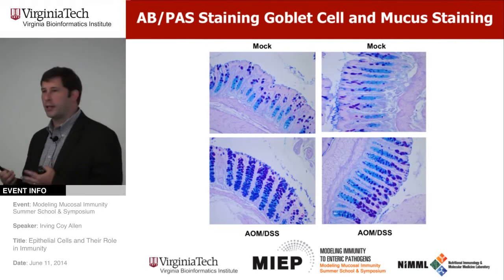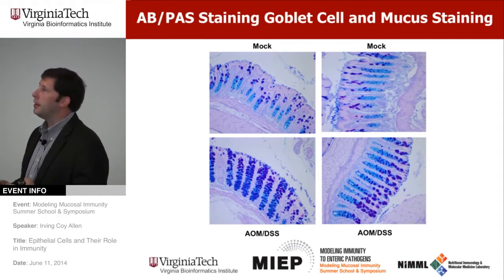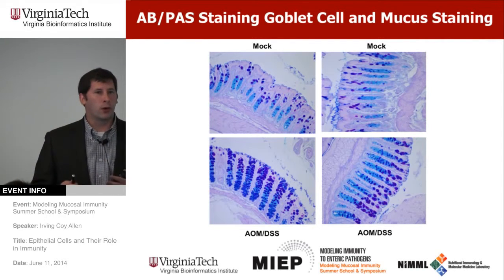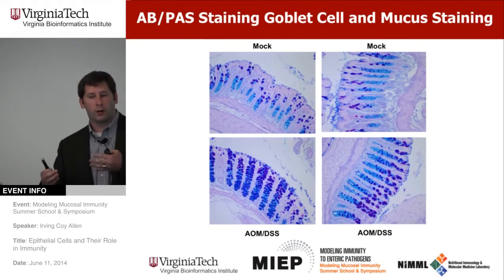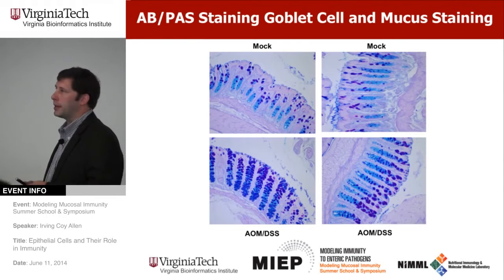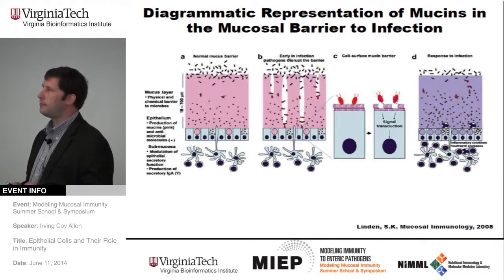So a lot of the mice that I work with that lack pattern recognition receptors actually have problems with specific bacteria that overgrow because they are allowed to gain access into regions of the colon that they wouldn't normally be able to gain access to.